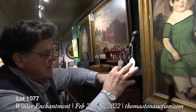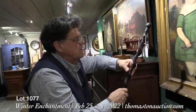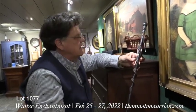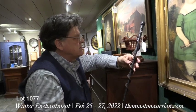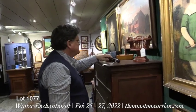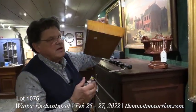You'll notice the crackle glaze of the old surface on it. That is lot 1077. And just a great stick right there. That should bring somewhere between $600 and $800 easily, possibly more. It's extremely rare and great condition. People love these, but they also love these when they're in tiger maple.